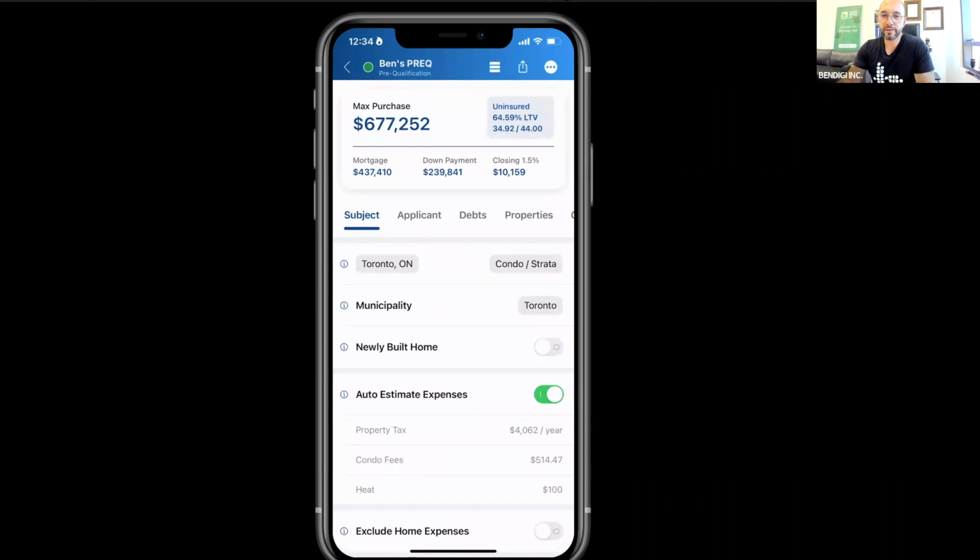And this is where you get first introduced to our settings area of the Pre-Qual. We can quickly see right on top, there's a header section. This is where all the results are displayed. You can see it's an uninsured mortgage with LTV, GDS, TDS, it's all there. Right below it, you see a little scrollable tab. And these are all the different areas of interest.